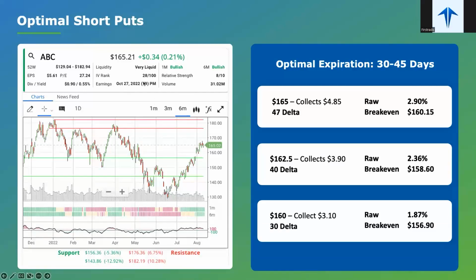So you have the underlying security. This doesn't have a high IV rank. Anything over 50 tells me it's higher than normal. This is lower, but we're still going to say, okay, you know what? I still want to sell a cash covered put. I'm not interested in buying calls to take a directional view. That's not the type of trader that I am.